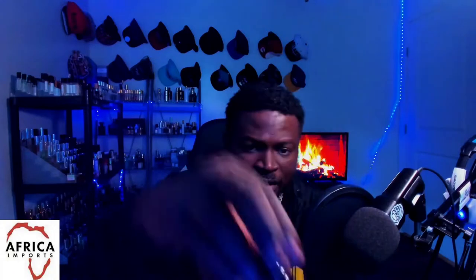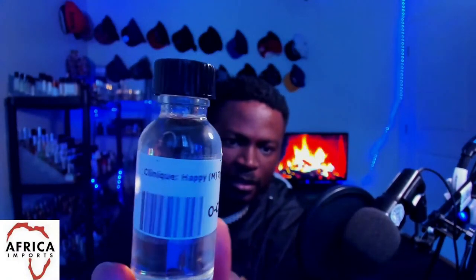Really bright, vibrant, projects extremely well. Even as a parfum, to me, this one's gonna jump off the skin very easily. And I like that color on that too. Very dark, deep coloration on that oil. It's really nice. Next up, Clinique Happy. I have that one right here.